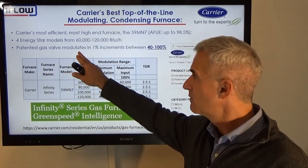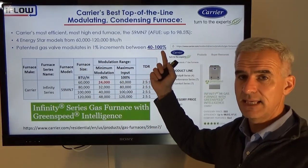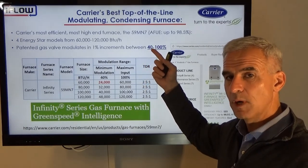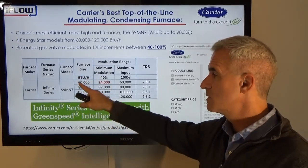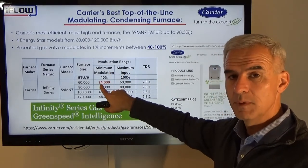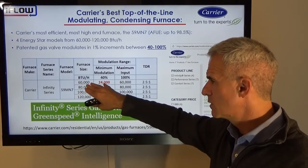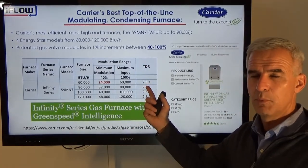It has a patented gas valve that's able to modulate in 1% increments between 40 and 100. And this is the key, between 40 and 100. Now, what does this mean? Between 40% of its input. That means its minimum input is 40%. So 60,000 BTUs, which is the maximum input for this model, times 40%, the minimum modulation rate, gives us a minimum input of 24,000 BTUs, which means this furnace can operate between 24 up to 60,000 BTUs, which gives us a turndown ratio of 2.5 to 1.